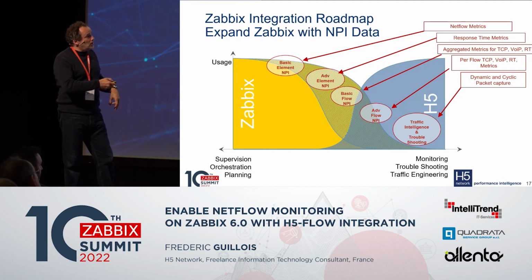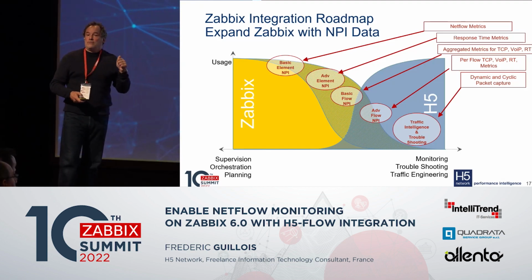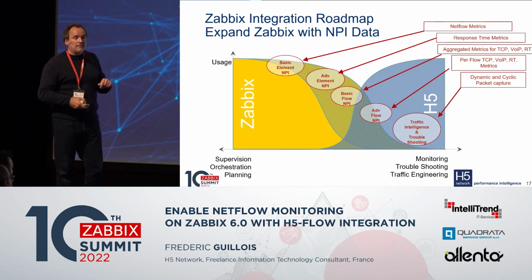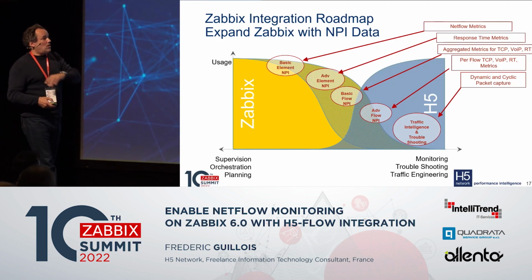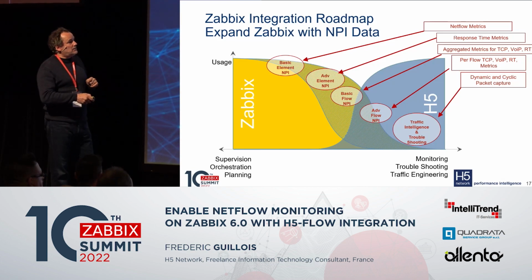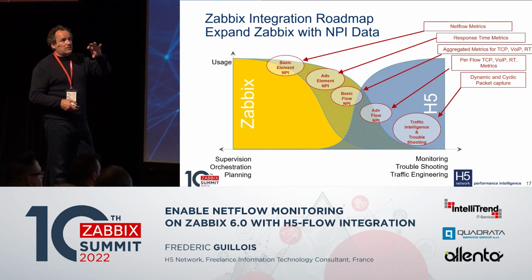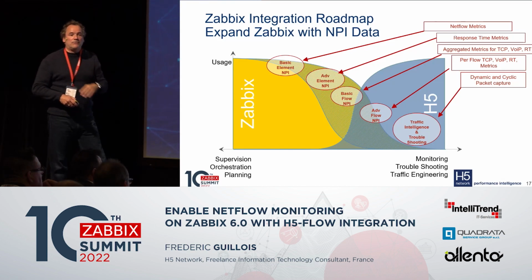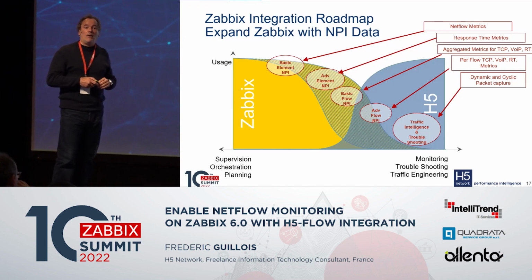We can also provide application-specific metrics for VoIP, video, and so on. And also, if we have the application on the network, dynamic and cyclic packet capture. That means we can also provide this information into Zabbix. In this case, this would be stored in the box, but we get the capacity to, if there is something wrong on the network, a big, huge traffic, pick a trace of all traffic and provide this information to security people or to the application side if needed.